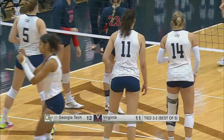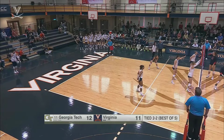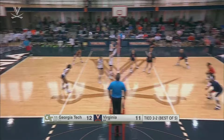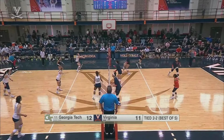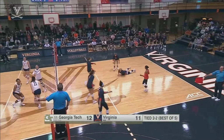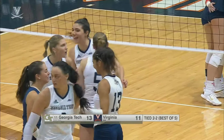A .412 hitting percentage from Georgia Tech, just a .312 hitting percentage from Virginia. The big difference, though, the defense. A lot of clean receives from Virginia tonight, except for that one, pinballed up in the air. Virginia does get it over. Backside set from Suarez, and pounding it down to the hardwood was Mendez again.